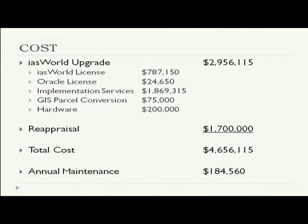The cost for the upgrade of the system is $2,956,000. The one number that's estimated on here is the hardware at $200,000. This would be the servers, the PCs, the tablets that are required for the offices. So the $200,000 is an estimate based on what we know today. The reappraisal is $1.7 million, with a total cost of $4,656,000, and the annual maintenance going forward would be $184,000.